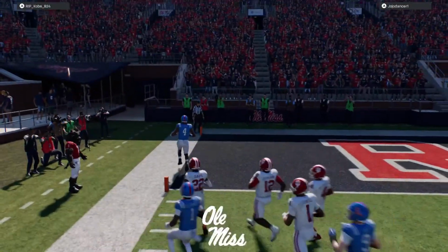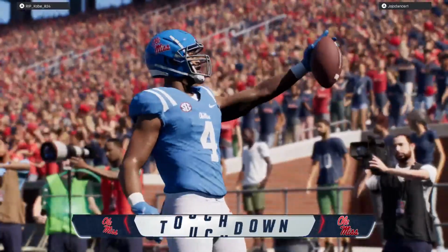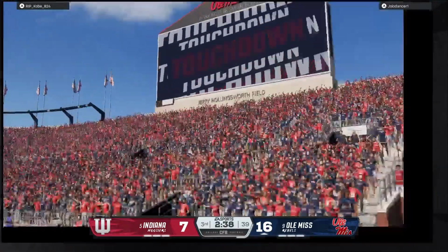He's got some room, headed to the goal line, and he waltzes in for the score. Touchdown, Rebels! The offense flexes its muscle a bit and widens the gap.